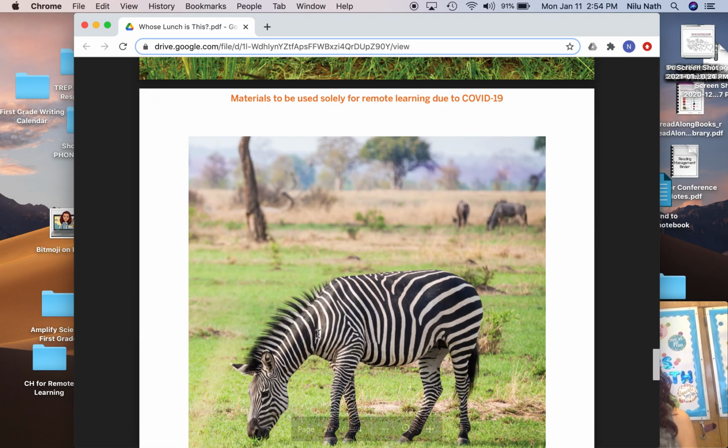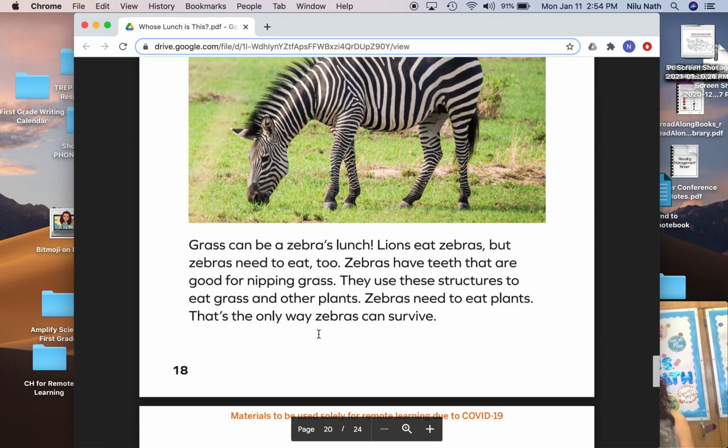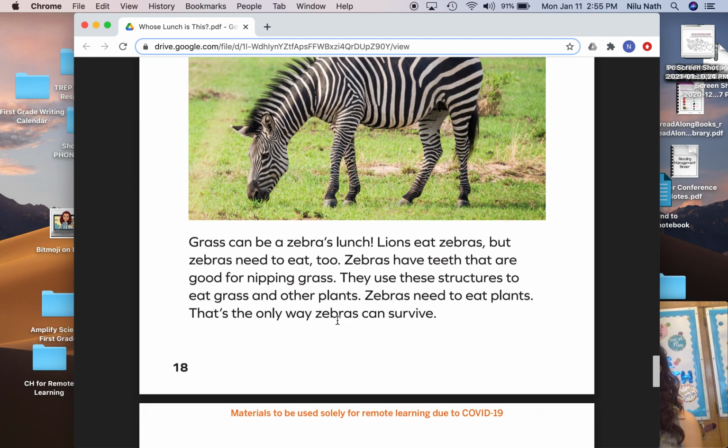Whose lunch is this? Grass can be a zebra's lunch. Lions eat zebras, but zebras need to eat too. Zebras have teeth that are good for nipping grass. They use these structures to eat grass and other plants. Zebras need to eat plants. That's the only way that zebras survive.